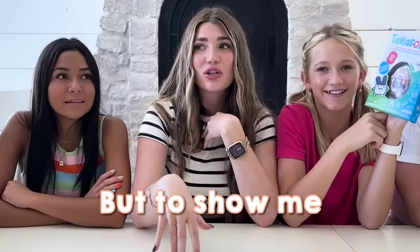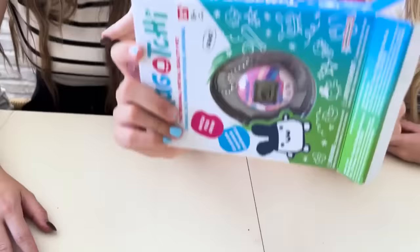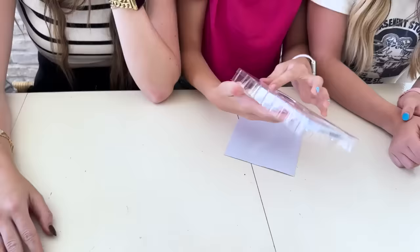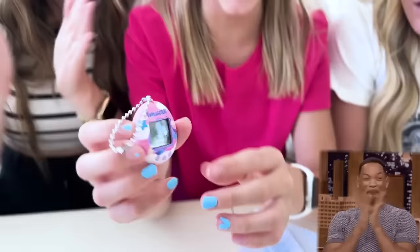To show me that he didn't like me, he put my Tamagotchi on the ground and crushed it with his leg. But I actually have new Tamagotchis now. Yeah, this is the OG. I had the new Tamagotchi and I broke it. Open it. No, I won't open it. You already opened one. I always wondered what that was. I had no idea and I never played with one. Oh my gosh, this is bringing back all the memories. Pull it out. It's alive! I saw everybody have these on their backpacks and I was so confused what they were.